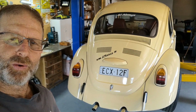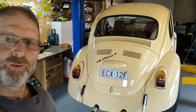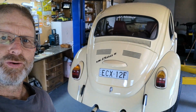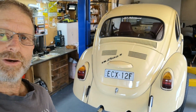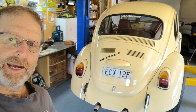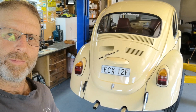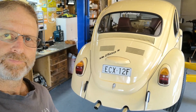So this little Beetle's called Norman, after the previous owner, and you see a little sticker on the back window there that says O2 Norman. It was restored by a father who was also a panel beater spray painter for his daughter, and eventually sold to me as the daughter wanted to upgrade to a more modern car. So I'll show you around the little girl.